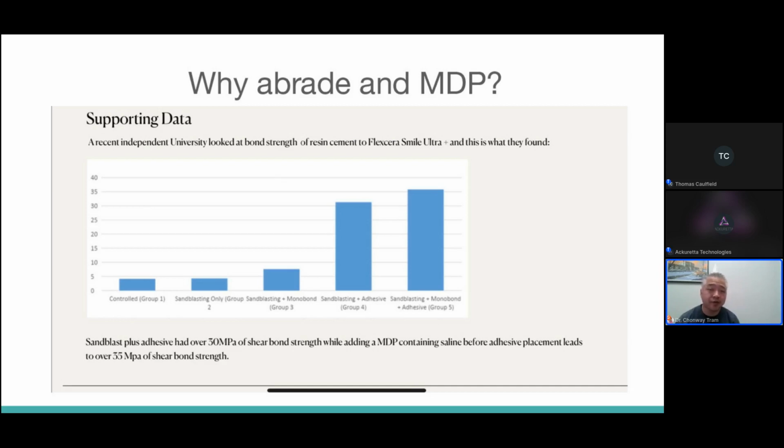Sandblast the intaglio of the restoration, add that MDP primer, and then prep your tooth as you would for a direct or indirect restoration, and then just pop it in place. All right, next.